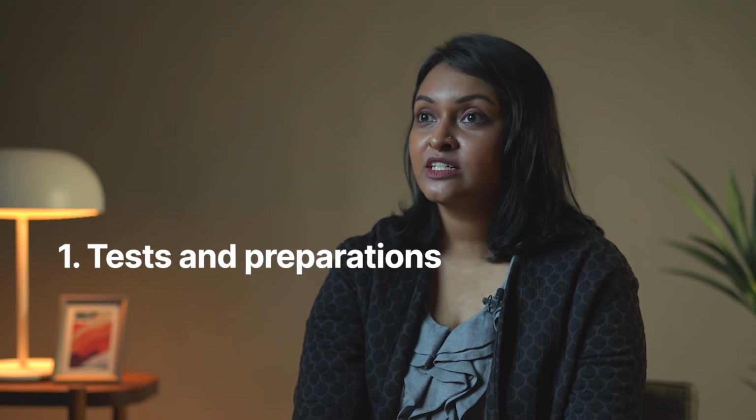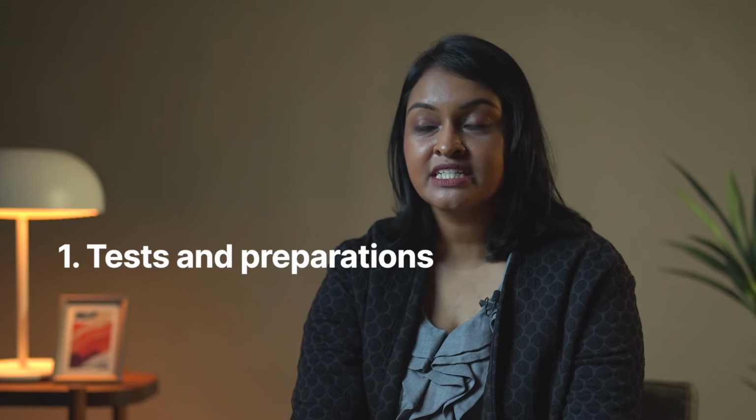So prior to your chemotherapy, there are a few things that need to be done. So firstly, your doctor would do a few tests and preparations, mainly to check your bloods, your kidney function, your liver function, and any other problems that you might have, such as your heart function, hearing, and anything else.